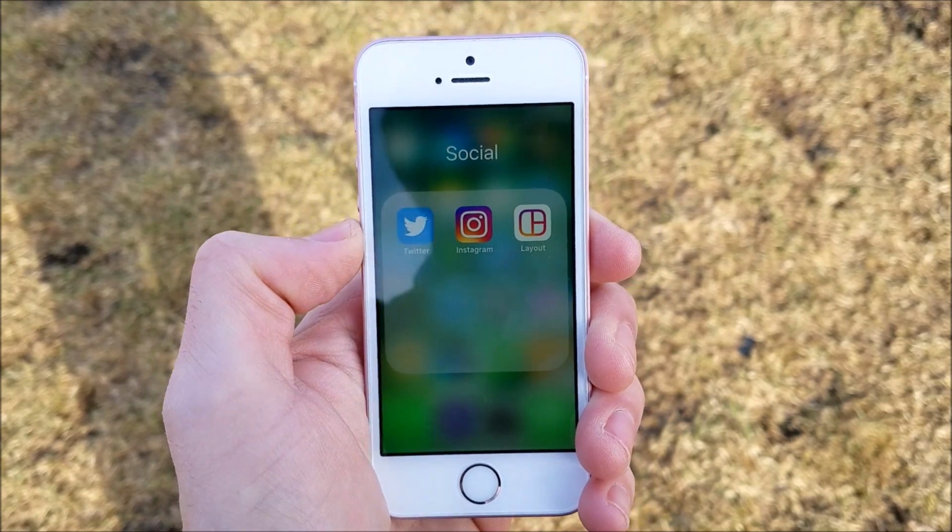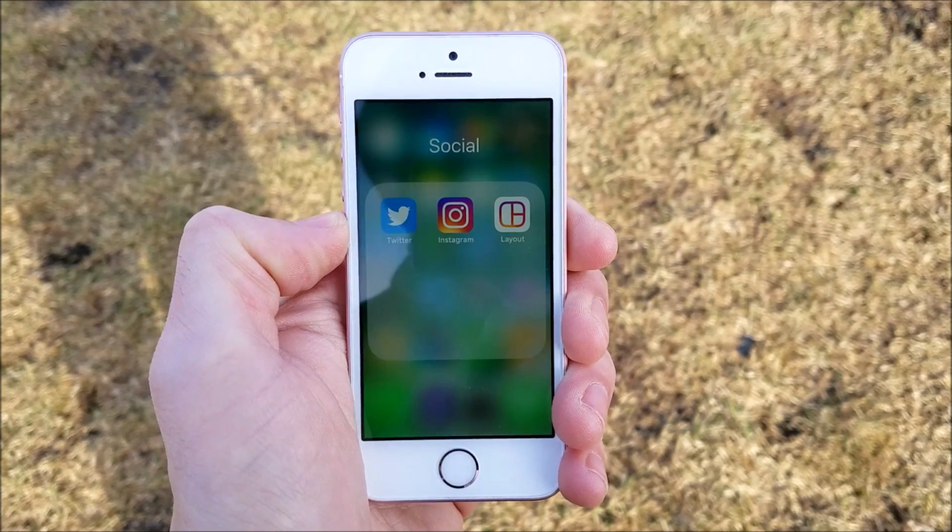Now, under my social folder, it's pretty simple here on the SE, Twitter and Instagram. I got both these feeds.